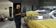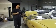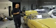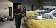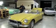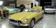Following up on the MG, we're starting the assembly stage finally. Really excited about this bit. Speakers have gone into the kick panels. We've got the speakers in the doors. We've got all the mesh made up for the door trims. The door trims are back now from the trimmer as well. Tim, great work, mate. Got to tell you, I love your trimming. They're basically just waiting on the back bits where the subs go in the amps.